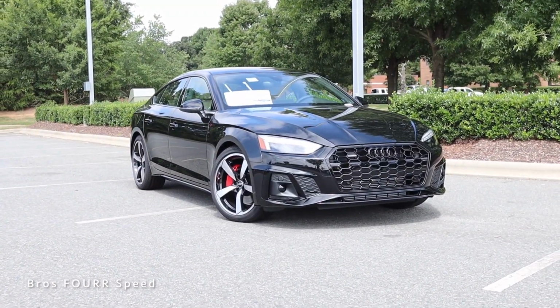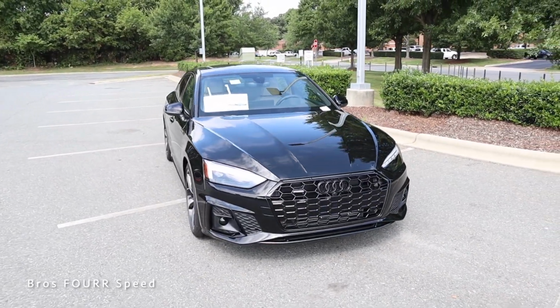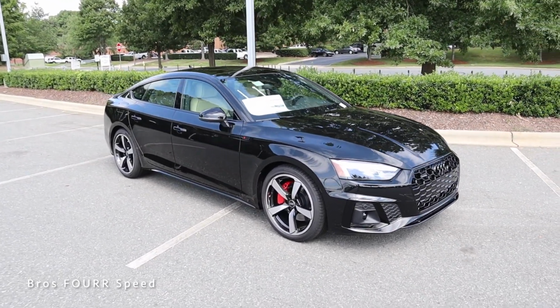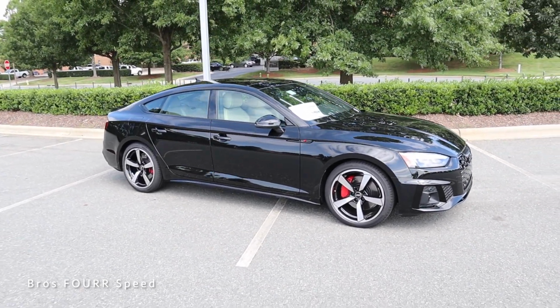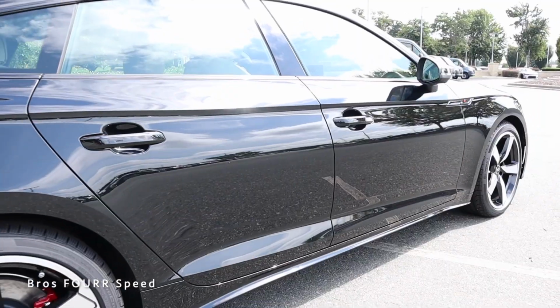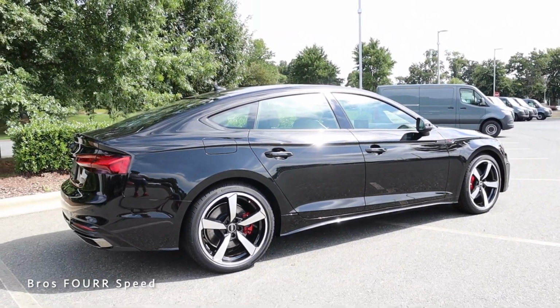This weighs in right around 3,700 pounds. It'll do 0 to 60 in 5.6 seconds with a top speed of 155 miles an hour, and it has a fuel capacity of 15.3 gallons. You'll expect to see around 24 miles per gallon in the city and 32 out on the highway. This has a wheelbase of 111.2 inches. Its overall length is 187.2. It has a width of 72.6 and a height of 54.6 inches.